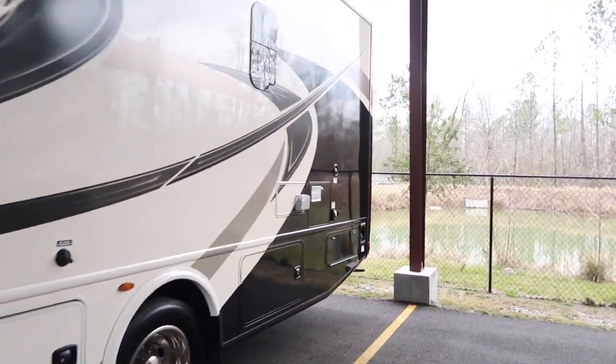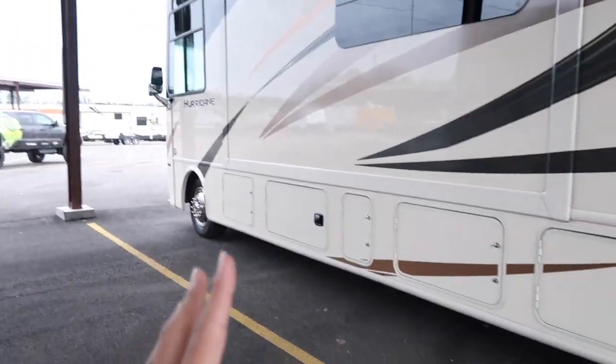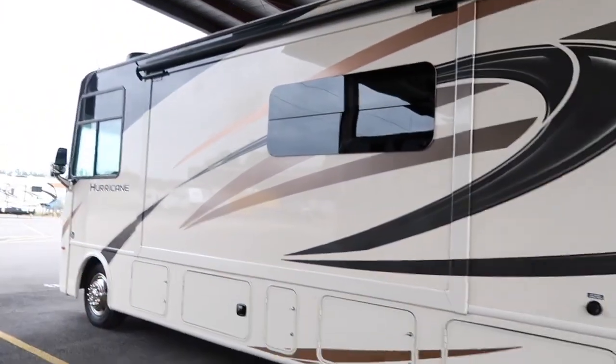Me and intern Brad actually brought her over earlier this morning, and I just wanted to make sure she was all safe in her parking spot, all cozy over here with her friends, and it seems as if she is. This is the first time I've been over here today.